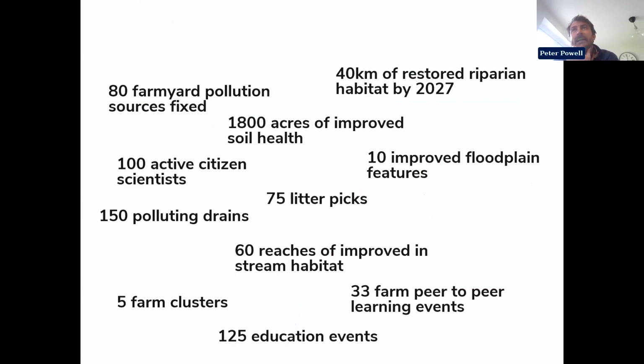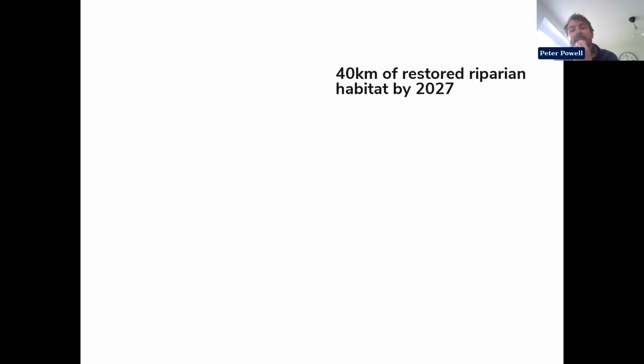We have a 5-year strategy which is full of actions that we are trying to implement on the ground to get towards our objective. And a key one for that is by 2027, we want to try and restore 40 kilometres of riparian habitat and buffer within the Dee catchment for a lot of the good reasons which we've heard about already as part of other people's talks.